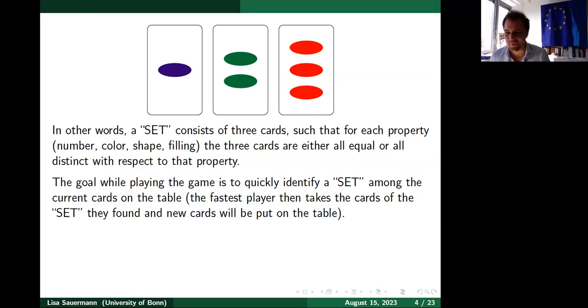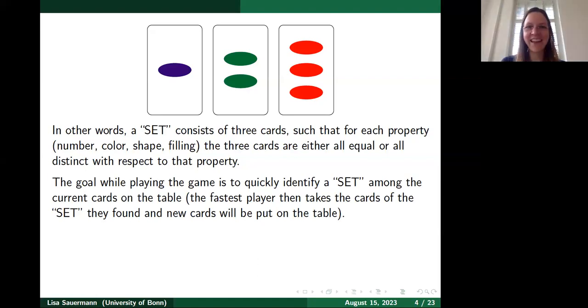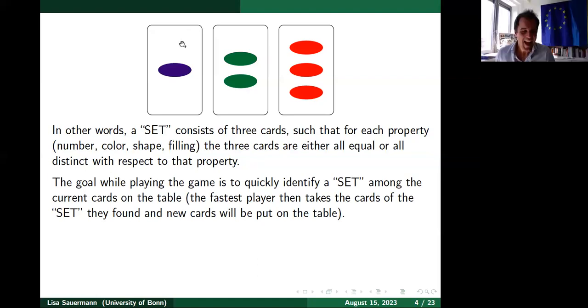Lisa, may I stop you briefly? So apparently some of our audience is in a different Zoom meeting. I will quickly go and fetch them. Would you tell the students an anecdote? Okay, I'll tell the students an anecdote about set in the meantime. I'll be taking a moment. Okay.